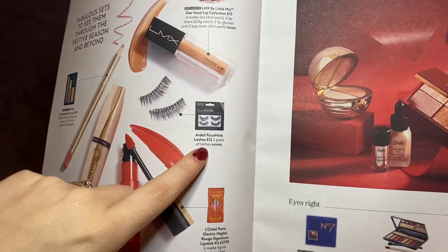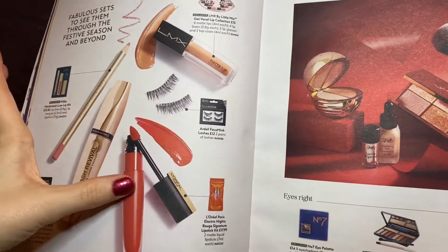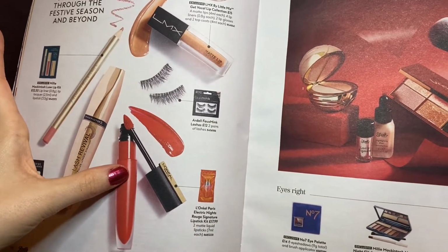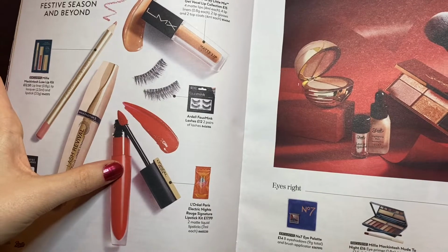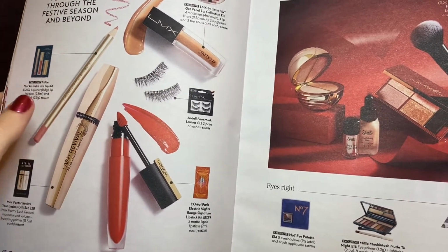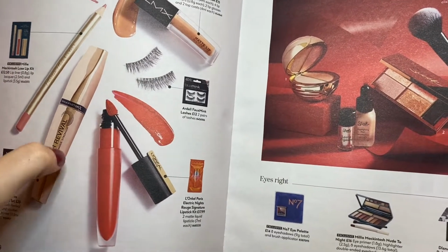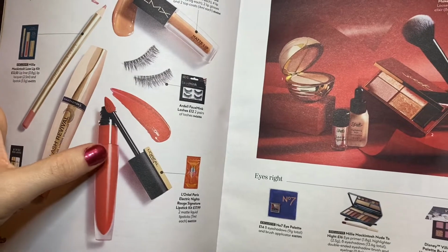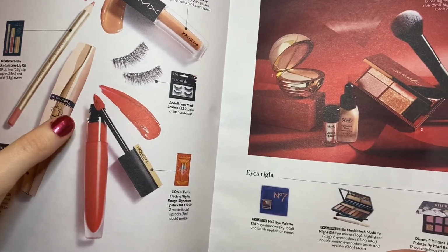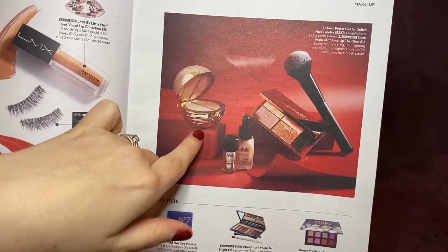Some Arden 2 pairs of false lashes. I'm not a false lashes kind of person. A L'Oreal Electric Night Rouge lipstick kit, which is 2 matte liquid lipsticks for £18. I don't know how much they retail for normally, but I think it's probably like £10 each, so that's a pretty good set if you do like the 2 shades included, and I have heard really good things about that formula.